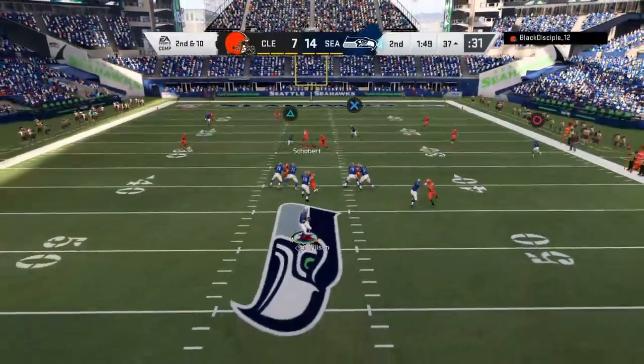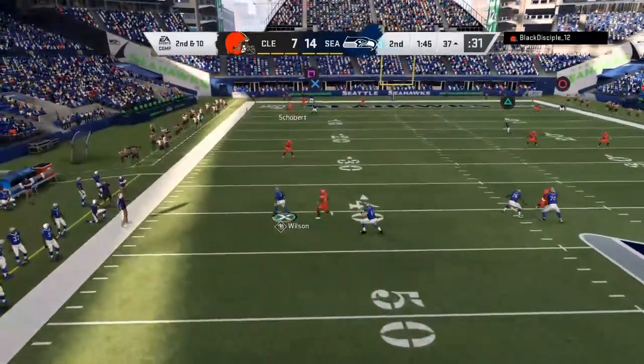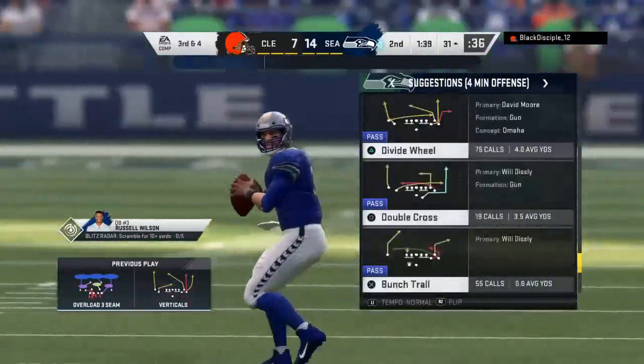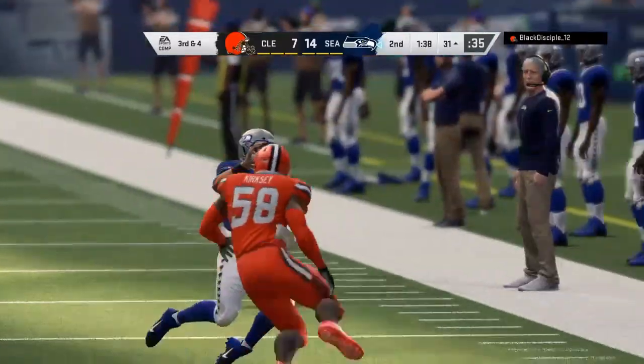Again on 2nd and 10. It's Wilson. Dancing to his left. He's going to take off with it. 6 yards there off the scramble, but it'll still leave him with a third down. It's a gain of 6. Makes it 3rd and 4.